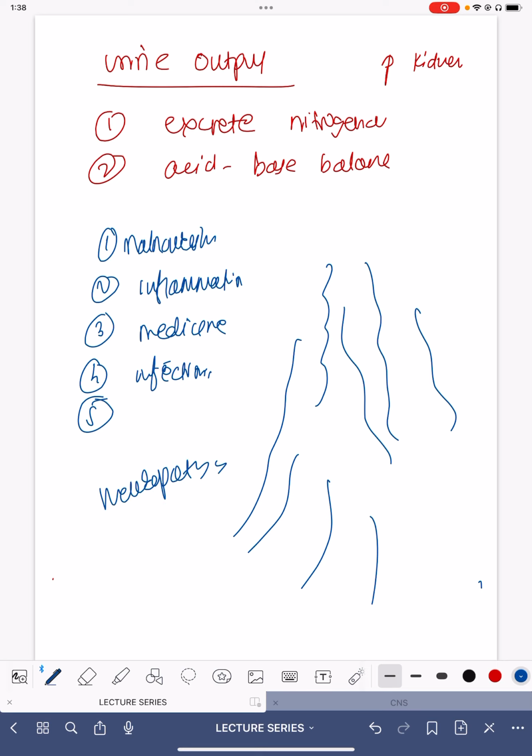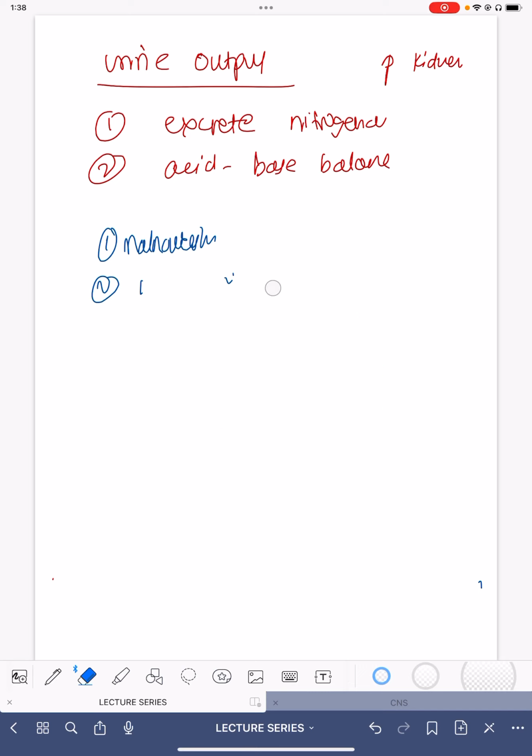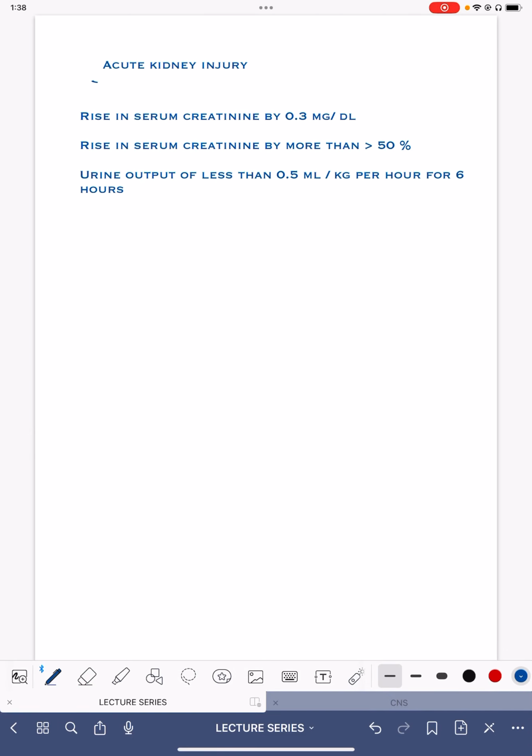The same way, because of the LVH, inflammation, cachexia, chronic inflammation, these patients very commonly have retinopathy, so they very commonly have reduced vision or blurry vision, which is very common in those patients who have increased serum creatinine, landing them into CKD. One more interesting or important thing is acute kidney injury.